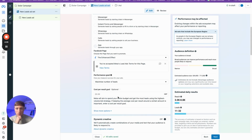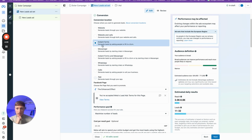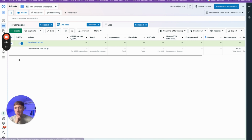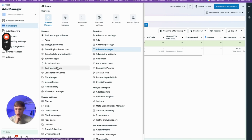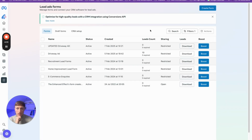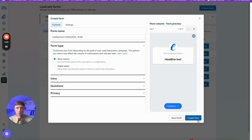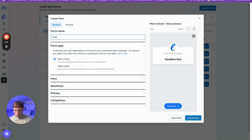And then another important thing is you need to make sure that you have selected instant forms on the ad set level. Now, I'm going to quickly show you how you set up an instant form. If you just come out of the campaign, close, it'll save what you've done so far as a draft. Then on the left-hand side, press All Tools, Instant Forms, Create Form, and then New Form, and then again call this Solar Form. Make sure more volume is selected.